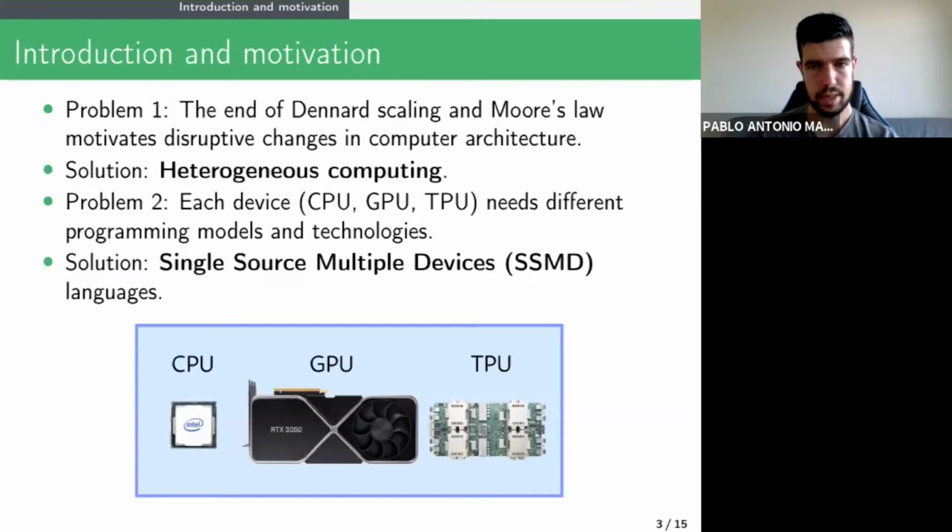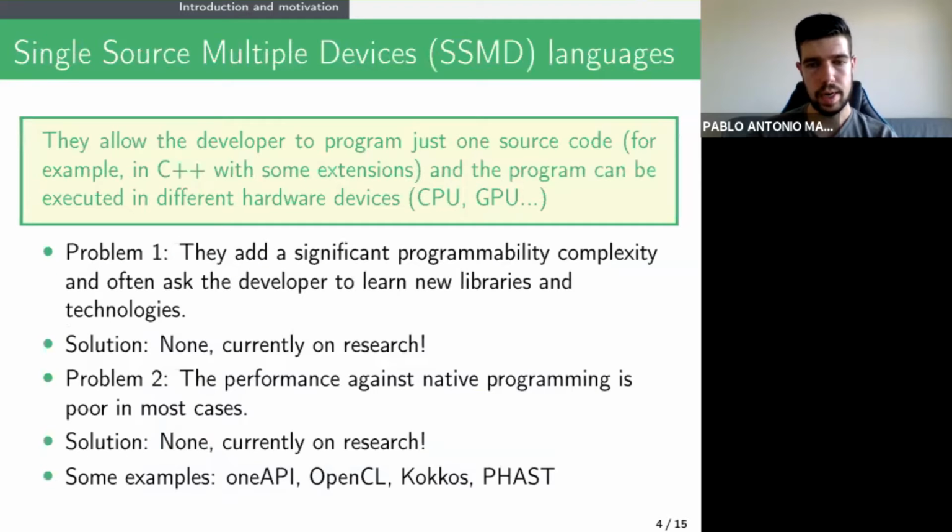The problem with these devices is that they need different programming models and technologies to work. And the solution for this problem is to use single source multiple devices languages, which essentially are languages that allow programmers to have one single source code and that this code can be executed on different devices, for example, CPU and the GPU. The problem with these languages is that they add a significant effort and complexity to the programmer because the programmer often needs to learn new technologies and libraries. And there is currently no solution for this problem because this is ongoing research.